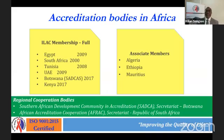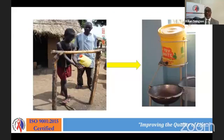So I throw in this slide because it tells us about some of the accrediting bodies that are out there, which allow laboratories, conformity assessment bodies that want to say, yes, I'm accredited to ISO 15189, to use these bodies for their accreditation.